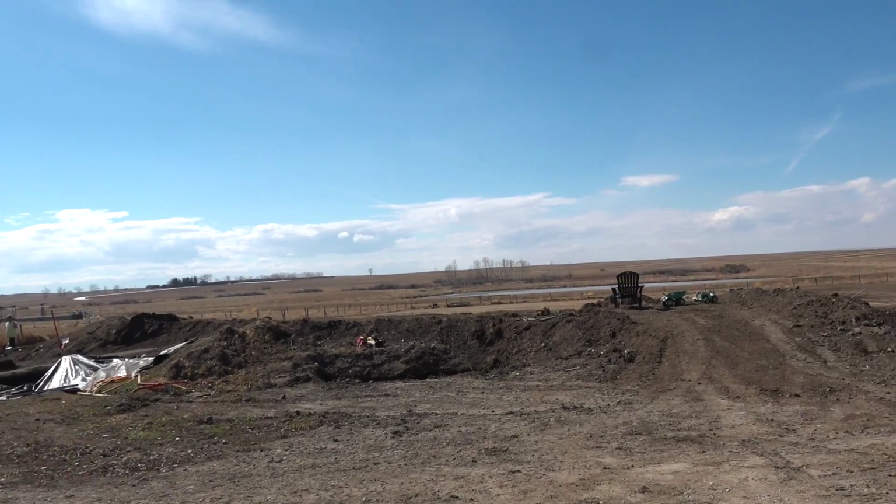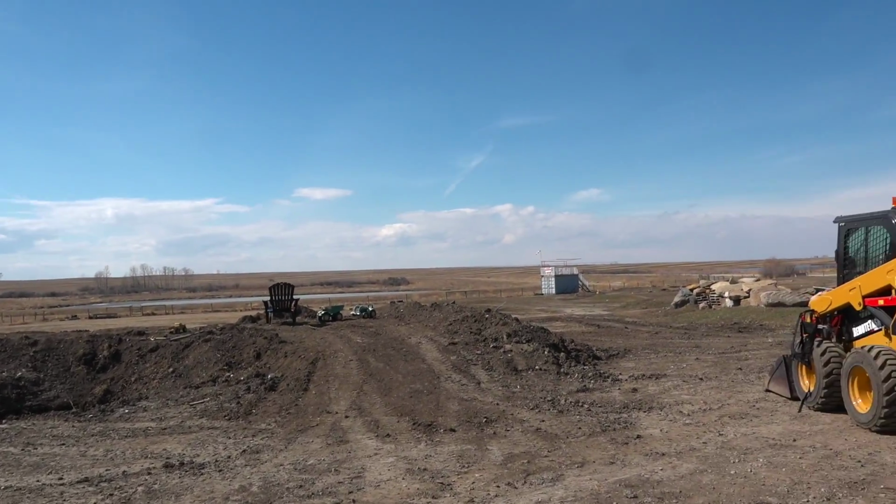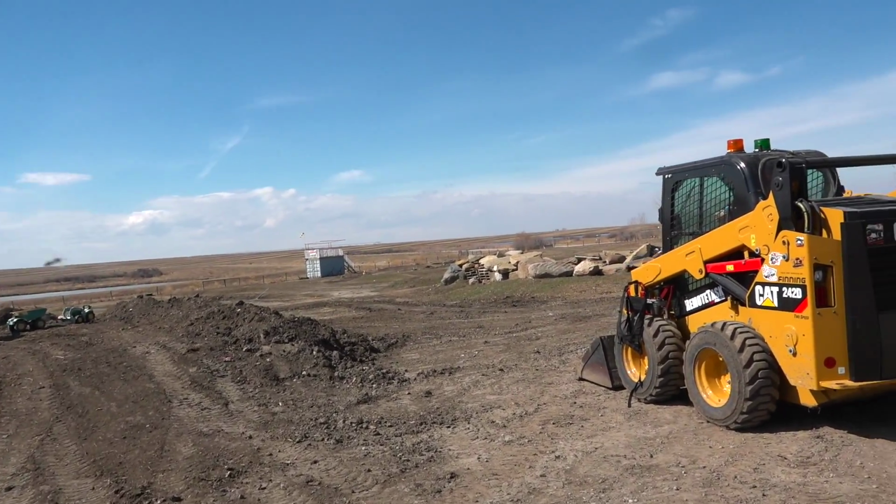Wow, I cannot believe the weather that we have outside right now. It is absolutely gorgeous, and I'm going to take advantage of it.